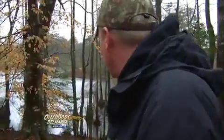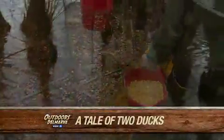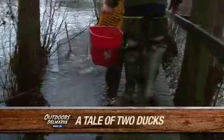We got a few ducks down there, probably a good 10 to a dozen there. That's a little slick, isn't it? We've been invited to go along on a different type of duck hunt this morning at an undisclosed location in Worcester County. The target, the American black duck.